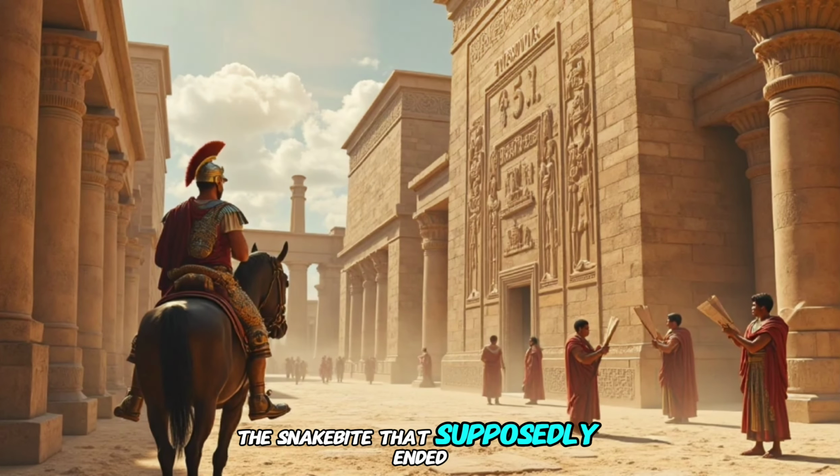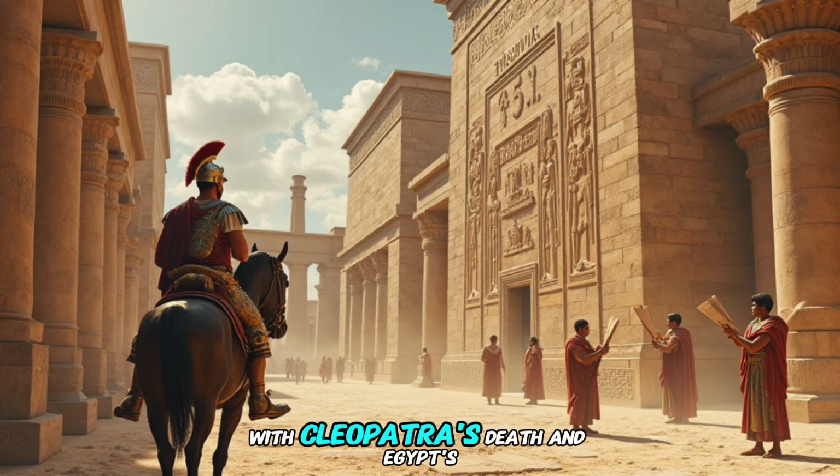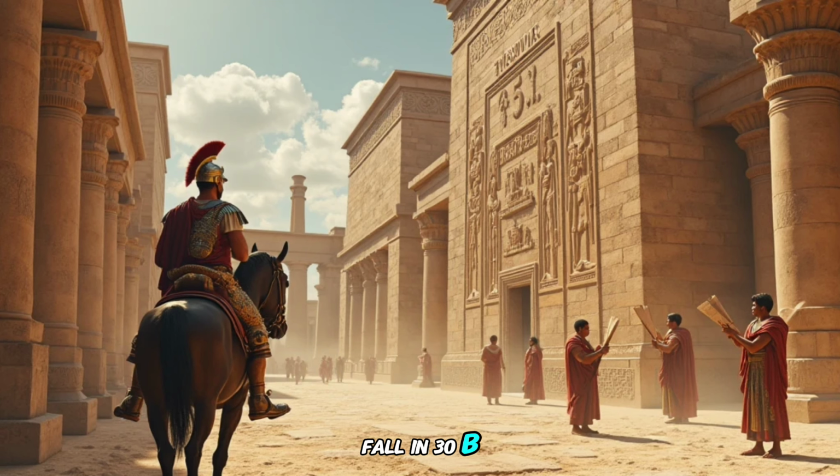The snakebite that supposedly ended Cleopatra's life was more than the tragic demise of a queen. It symbolized the end of Egypt's independence, concluding a nearly 3,000-year era of sovereign civilization. With Cleopatra's death and Egypt's fall in 30 BCE, Rome did not merely claim a new territory. It consumed an entire identity. The land of the Pharaohs, once a beacon of power and culture, became an imperial asset under the direct control of Augustus, the man who would become Rome's first emperor.